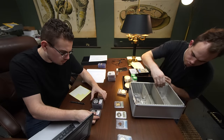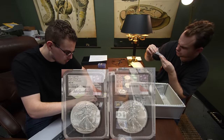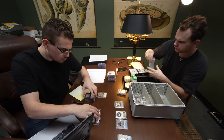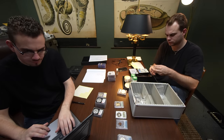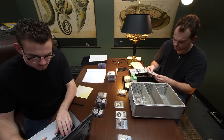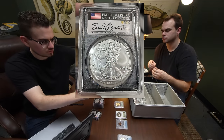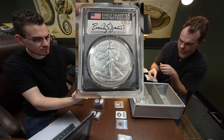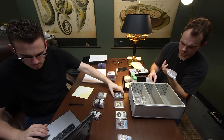Okay. There's type 2s and there's type 1s, I see from your list, right? Yeah, they are split. Like 2 type 2s and 5 type 1s. I do have 7 total here, and then I have these 2 special ones in their own pile. Okay, they have different signatures on those. Yeah, from Emily DeMonstro, looks like.